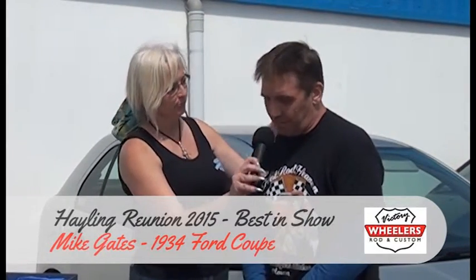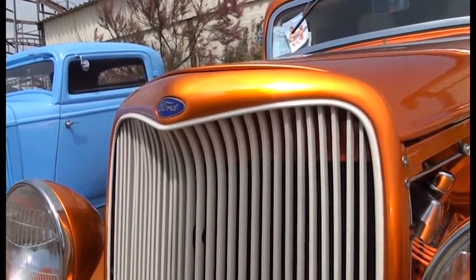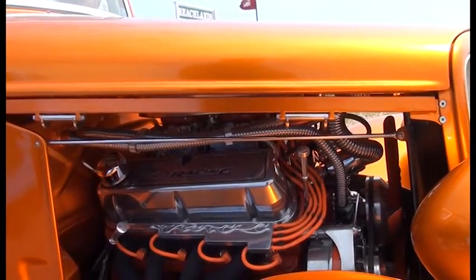What is your name? Mike. Okay, Mike, tell us a little bit about this car. Bought it about 5 years ago. We stripped it down in the garden, chassis in the garage, body down the shop, and me and my son completely rebuilt it besides the paint guys. That is it. Well, it's beautiful, and it is so, so well deserved.